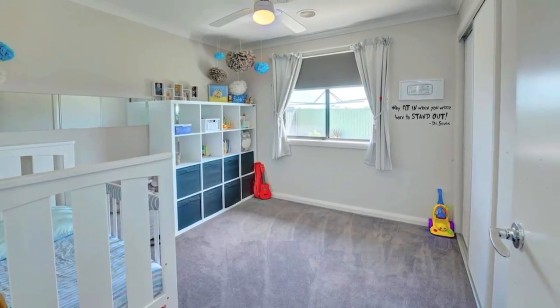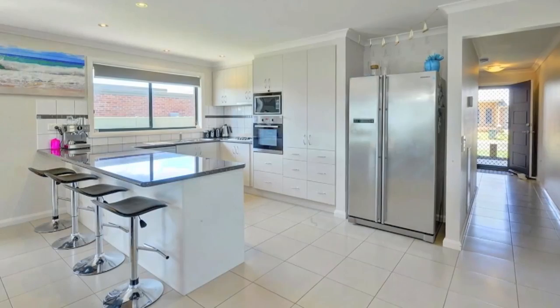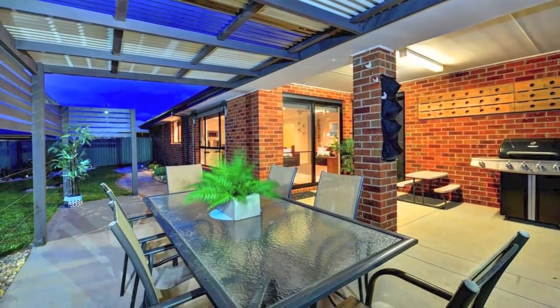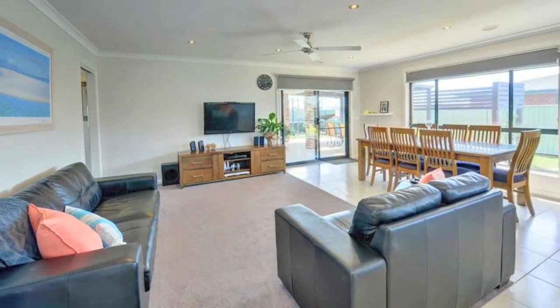The kitchen includes double sink, dishwasher, ample cupboard space and room for a double fridge, leading out from this open-plan living area to a fabulous undercover alfresco area, perfect for entertaining year-round. Central heating and split system complete the inside of the home.